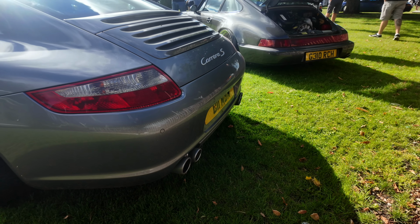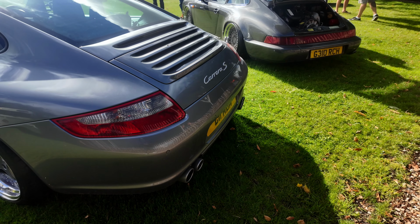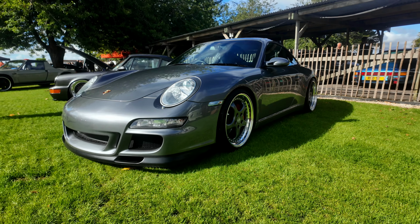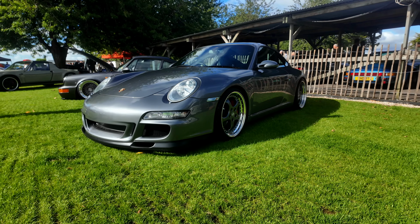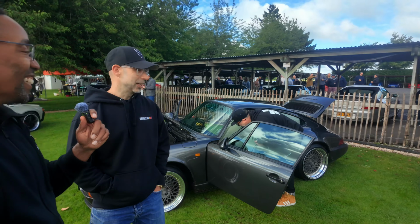Yeah, don't go through front lips. But honestly, on the road, it's got a really nice stance. When we was coming down the A3, the stance on it just looks wicked. Anyway, I'm gonna keep rolling around, but yeah, lovely car, mate.